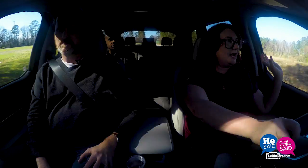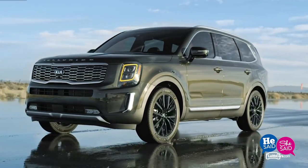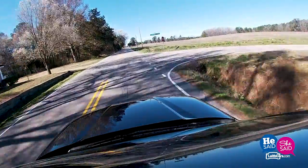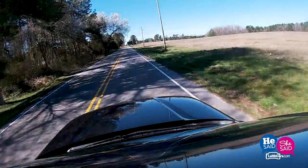It seats a lot of people, but it doesn't feel big. I've driven a lot of cars that have that many seats for passengers, and they feel like you're on a land boat and you sway. This car does not sway when you're driving. It actually has great control. It's super cushiony, really quiet, and it does not feel as big as it is.